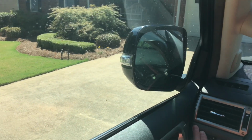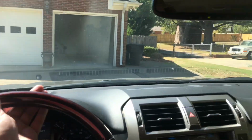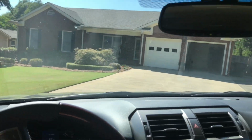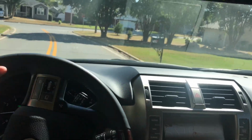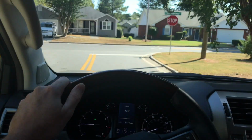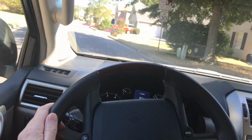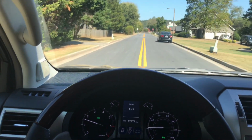Oh, let's fold out our mirrors. I forgot. Fold them in to squeeze in the little one-car portal there on the garage. I think these are some of the most well put together, smooth, quiet, pretty comfortable. The seats are hard, especially the seat bottom where your butt is, very hard.